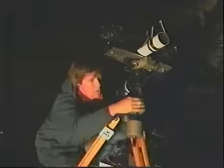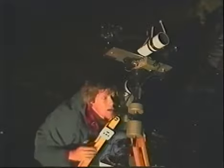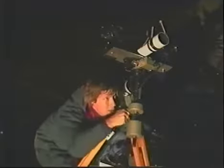I've only been doing astrophotography now for less than a year, and I'm not all that experienced with the process. But Glenn, of course, has been doing it for many, many years and has a lot of experience under his belt, a lot of trips under his belt, and he was a welcome addition to the trip.